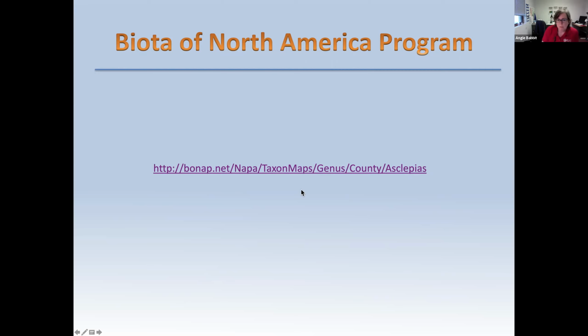If you're a map geek like I am, it's got a lot of other things. You could look it up by species, but you can find any species in the United States and its native distribution. So try to plant plants that are within their native distribution.